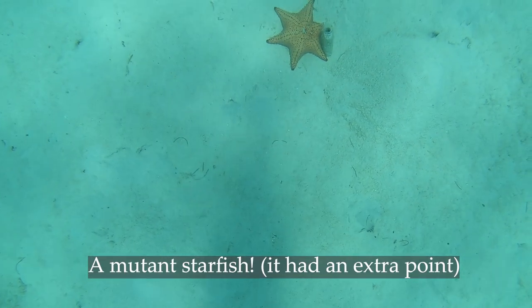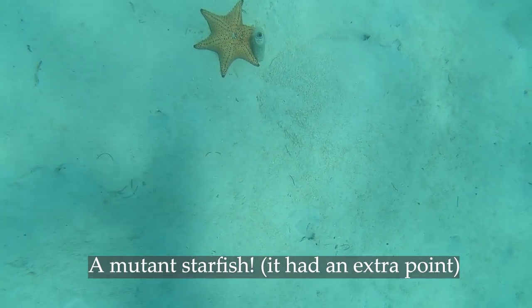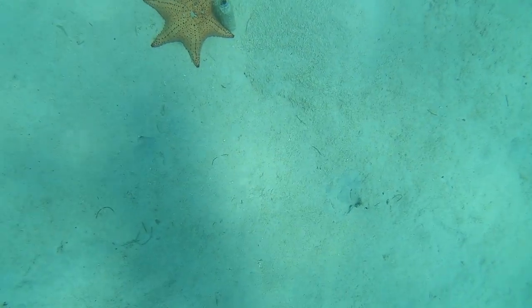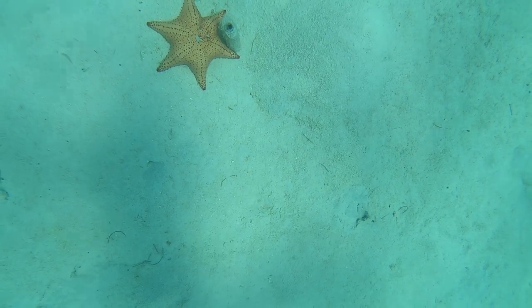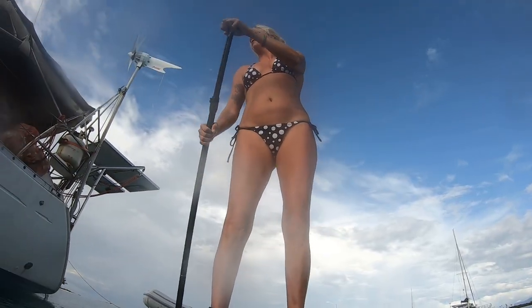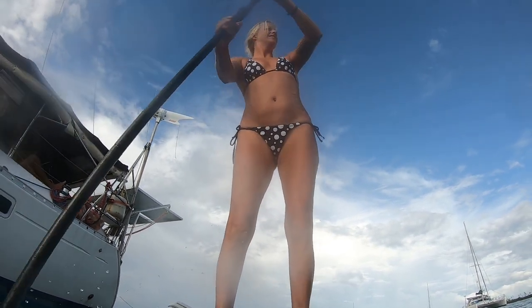Who knows what's in these waters? But the starfish grow extra limbs. In the calm waters over here, it was nice to be able to take my paddleboard out.